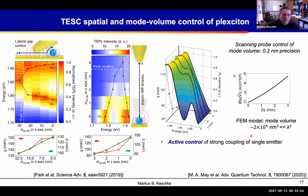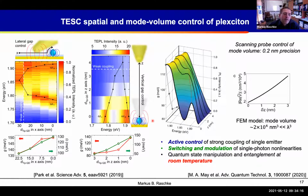So what these results show is that we can do active control of strong coupling of a single emitter. These results also point towards extending this to switch and modulate single photon nonlinearities. We are currently working on experiments to show the single photon nature of this process as well. Then you can imagine quantum state manipulation and entanglement, all at room temperature, extending experiments which traditionally have been possible only at extreme cryogenic conditions.